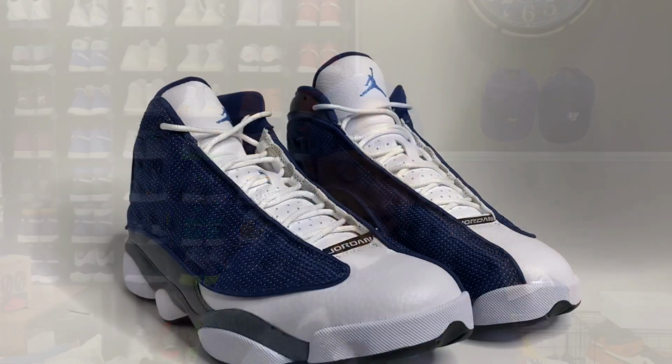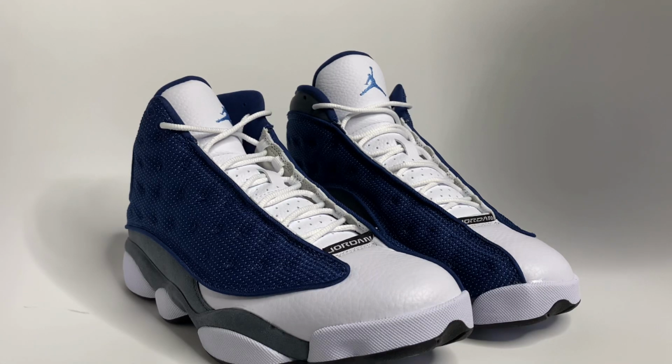I got these in an 8.5. In terms of sizing, I go true to size in Jordan 13s. You can almost even go down half a size in Jordan 13s. They fit a little bit roomy, but not too bad. I would definitely not go up half a size. So if you have a wider foot, true to size should fit you just well. And if you have an extremely narrow foot, I'd say you can even go down half a size if you like a more snug foot. In these, I go true to size, and they fit me perfectly.